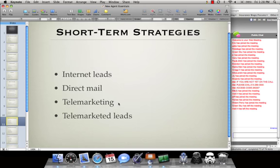Data lists, we've got a couple of data list sources that we like and trust, but you can get data from pretty much anywhere these days. Big thing to look out for is to make sure that your data is scrubbed against the do not call list. If you call somebody who is on the do not call list and they decide to raise a fit about it, you're going to get hit with an $11,000 fine, and that can put you out of business really quickly.